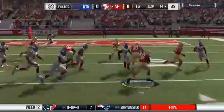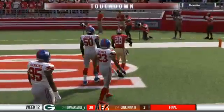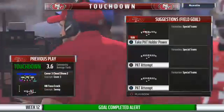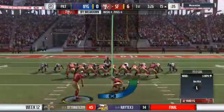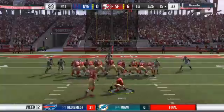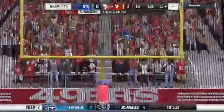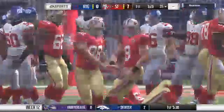On second down, Hyde. A strong run. And across the chalk into the end zone. It's a 49er touchdown. Carlos Hyde, his second touchdown on the season. And the Niners have taken the early lead. And the 49ers grab a 7-0 lead.